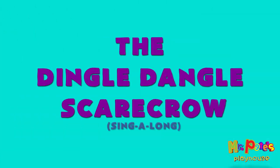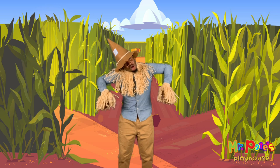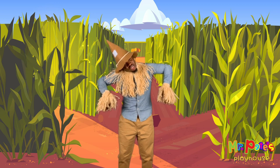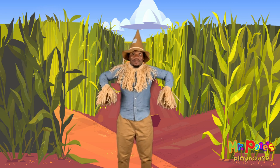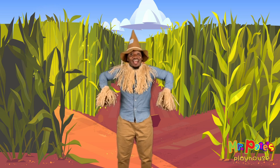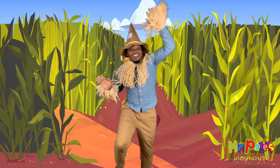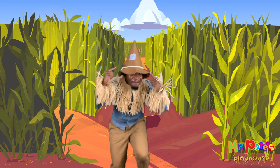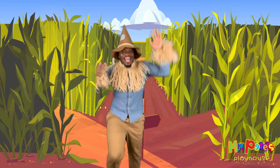The Dingle Dangle Scarecrow. All the cows are sleeping and the sun has gone to bed. Up jumped the scarecrow and this is what he said. I'm a dingle dangle scarecrow with a flippy floppy hat. I can shake my hands like this, I can shake my feet like that.